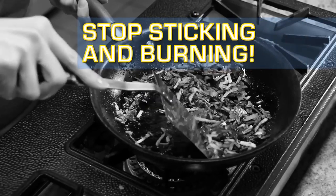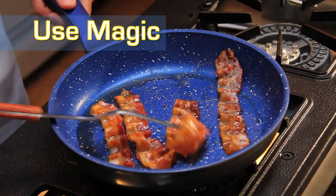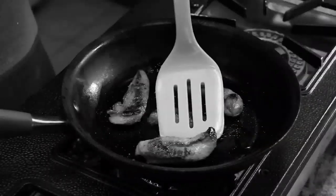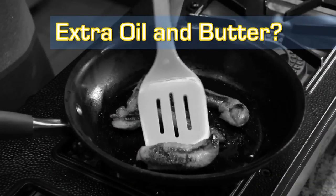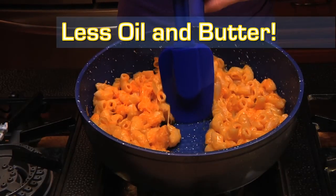Stop leaving half your food in the pan. Now you can magically make it fast and easy. Do you hate adding extra oil and butter so food won't stick? Cook the foods you love with less oil and savor the true flavor.